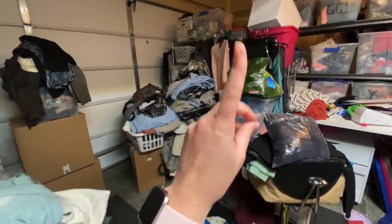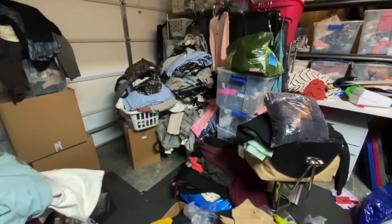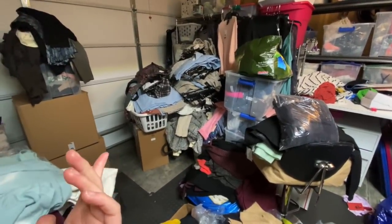There's actually some more inventory on the other side of this little wall here, but I shut my garage so you can't really see it. But again, it's just more items that are multiple quantity, much like this stack. And that is a reality of when you get pallets. I'm just going to film the rest of the video here in my garage. It's a little bit dusty in here, so if you see little specks floating by, that's what that is.